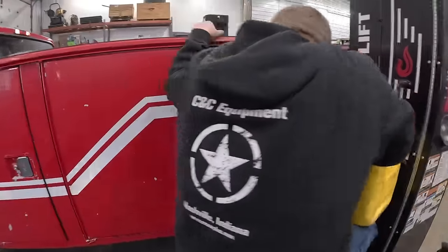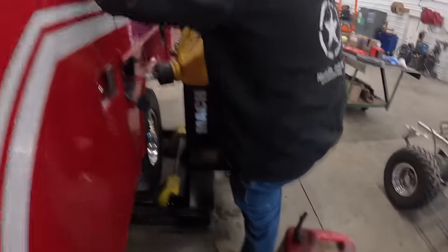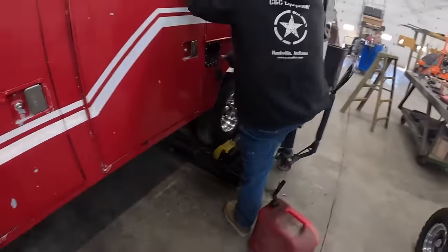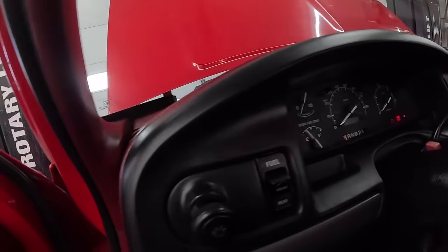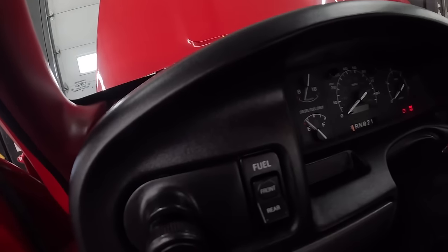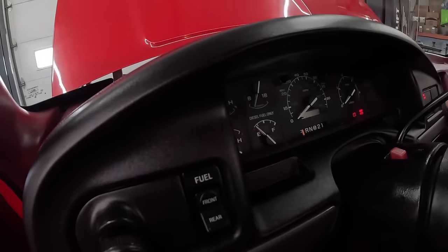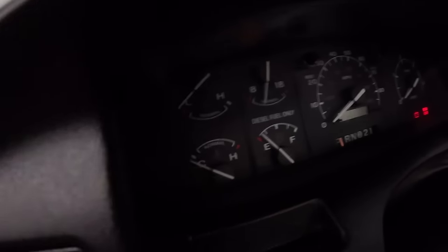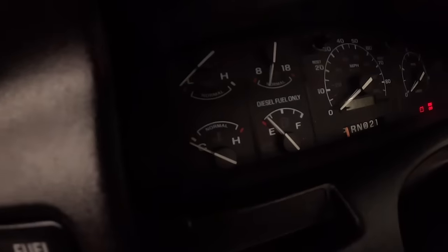Hey, bub. Pretty sure you're supposed to put the fuel in the tank. No. At least you got the right color jug. Oh, wait. All right, Kevin's filling the front tank up. Verified the sending units. Yeah, this one's going up, Kevin. You must be doing something right. You guys can see. Oh, we got classical music going on. She's going up.